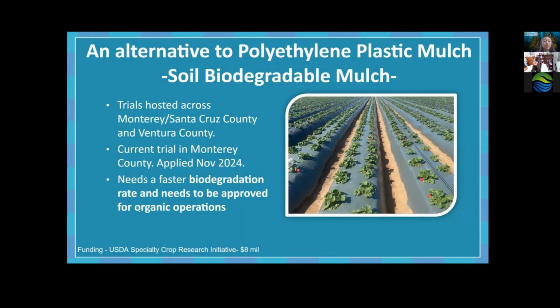CMSF, the California Marine Sanctuary Foundation, has been involved in numerous trials across the central coast of California. Currently, under the USDA Specialty Crop Research Initiative, we are part of a nationwide trial. Here's a photo of our current trial in Monterey County. The biodegradable plastics were applied in November of 2024. Through our surveys with growers, we found that for this material to be commercially scalable, it needs a faster biodegradation rate, and it also needs to be approved for organic operations.